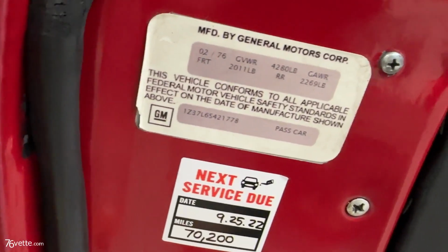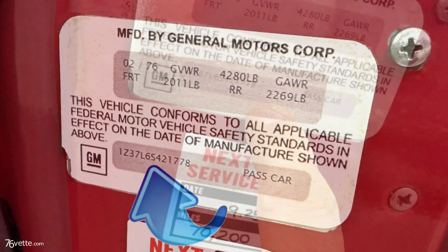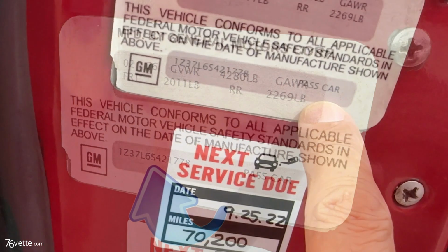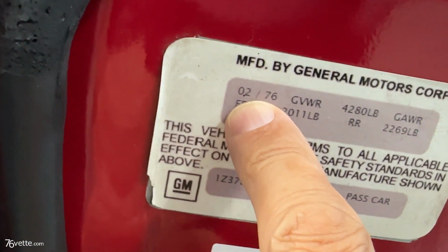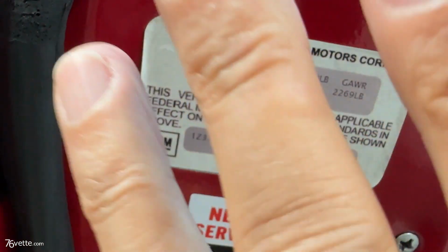Anyway, this one should have the vehicle identification number, and it has a few more things that are interesting. It tells you it's a passenger car, and it tells you also when the vehicle was manufactured. In this case, February of 1976.